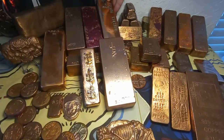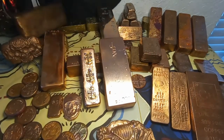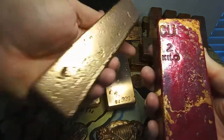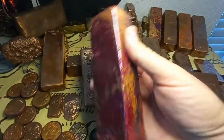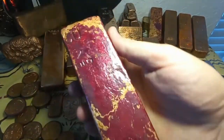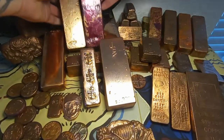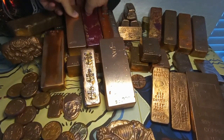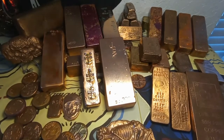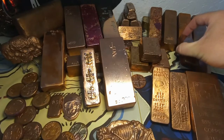And then I got a regular copper 2 kilo. And then I found this blood bar. You can see the satin finish on that regular, but look at the magenta on that. It's just like the copper is bleeding out. Oh, so cool. So yeah, that's some of my love affair with copper. Look at how cool this stuff is. Like, this is legit treasure. You know what I'm saying?